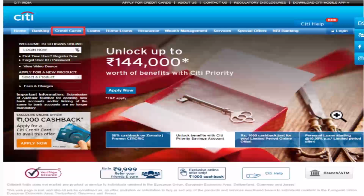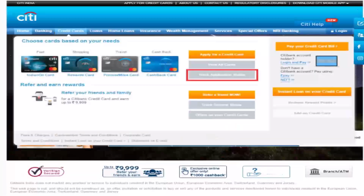When you're logged in, that is going to take you to the home page, and from the home page you can see credit card right on top. When you press the credit card button, the next thing you have to do is scroll down a bit and then go to track application status.